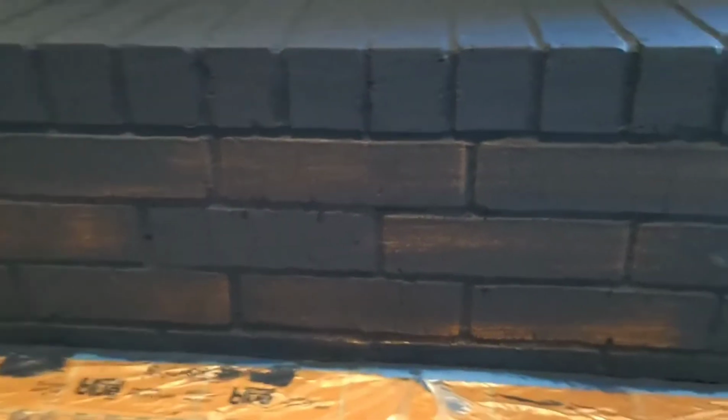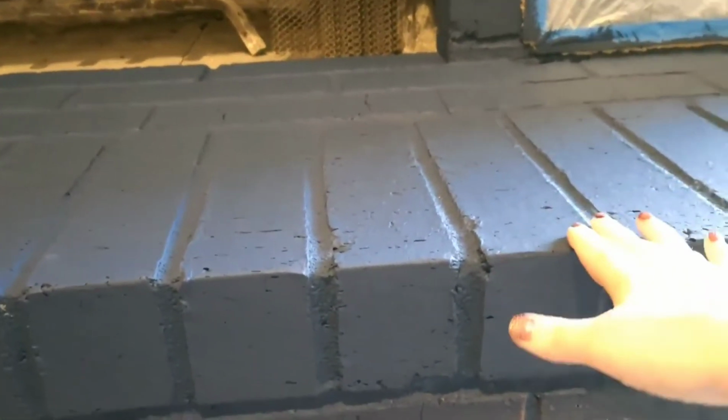The only kind of trouble I've hit is these bricks. Since I want to do it horizontally, I'm worried about the brush strokes hitting the edges of the brick. So we'll see what happens, but it is looking beautiful, and we are working on the grates.